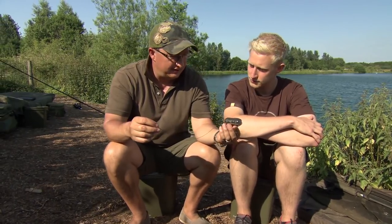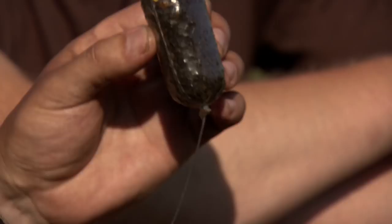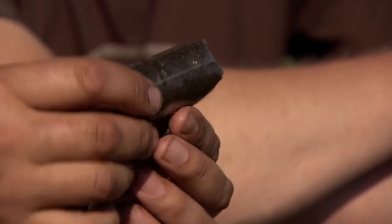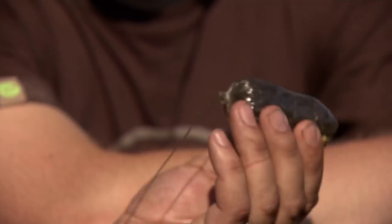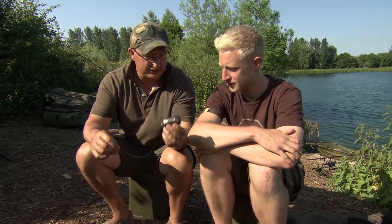We're getting all technical now, and I have to say, Mr. Wildbore, that is a thing of beauty. I can never get them as tight as that, and I'm sure there's a lot of people watching this who feel exactly the same way. So the first thing I want to pick your brains on is, how do you get them that tight?